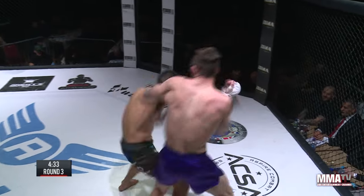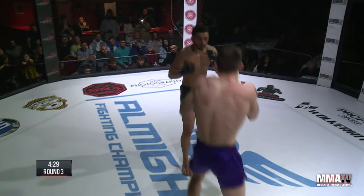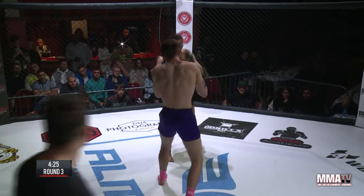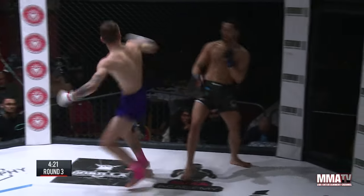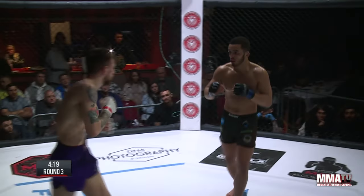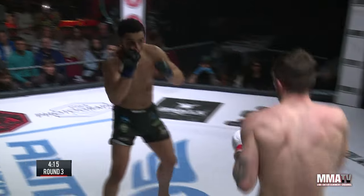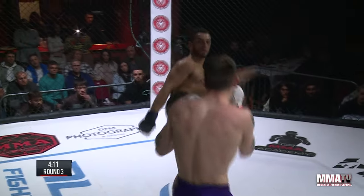Jones just looks perhaps to be a little bit fresher at the moment. I think that would be fair to say, although Mitch Dobbins doesn't look fatigued necessarily. No. Just maybe slightly less fresh. He's pushing forward. Goes high, but Marlon slips nicely. Yeah, just slips nicely. Marlon Jones holding the center of the cage.